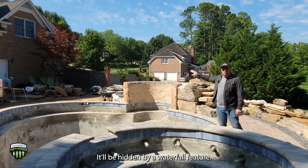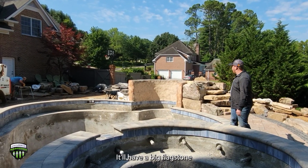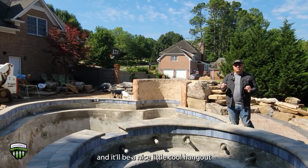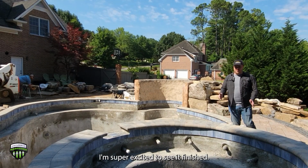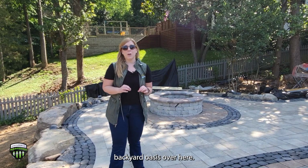It'll be hidden by a waterfall feature. You'll be able to go under the waterfall and into the grotto. It'll have a big flagstone rock on top of it, and it'll be a nice little cool hangout that is completely custom to this site. I'm super excited to see it finished. So we are building a true backyard oasis over here.